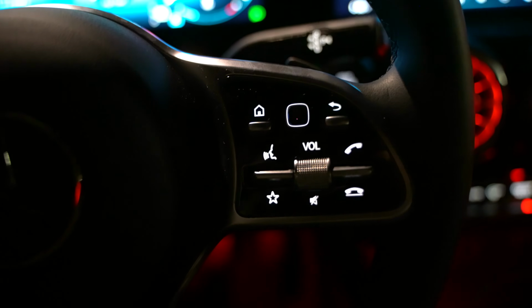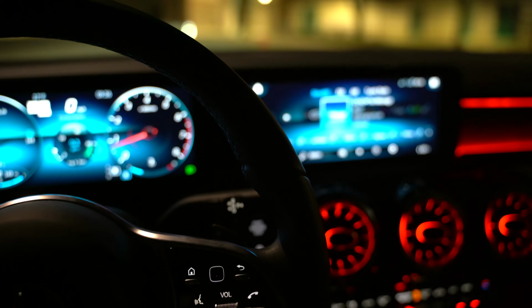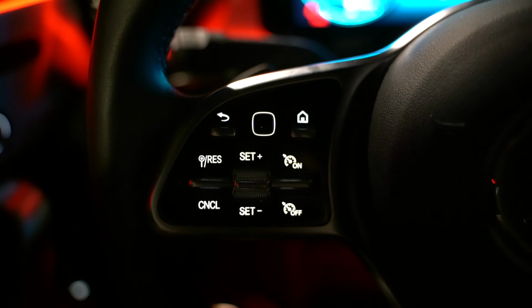So on the right side, you can control your audio. You can even control your main screen with the steering wheel. I'll show you that in the full review. Then on the left, everything is lit up. Cruise control, you can control your information display as well.